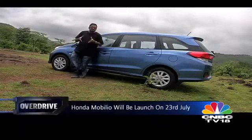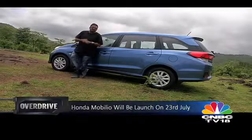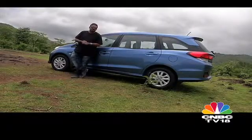Being based on the Brio platform, it also manages to be frugal and at the same time is priced competitively. And if the success of the Amaze is anything to go by, I think Honda is brewing yet another storm.